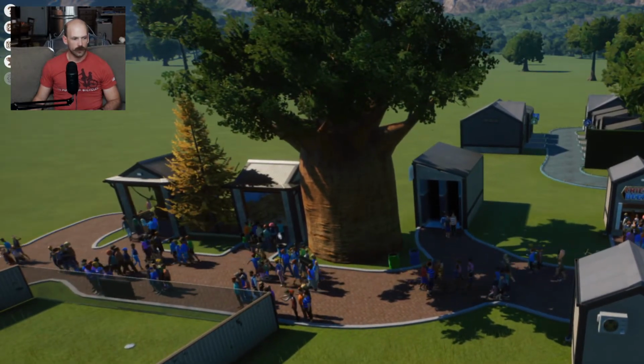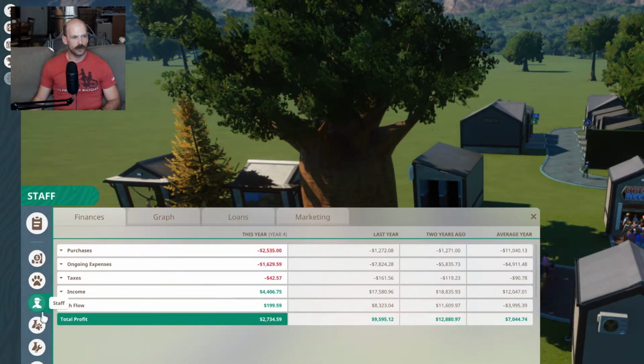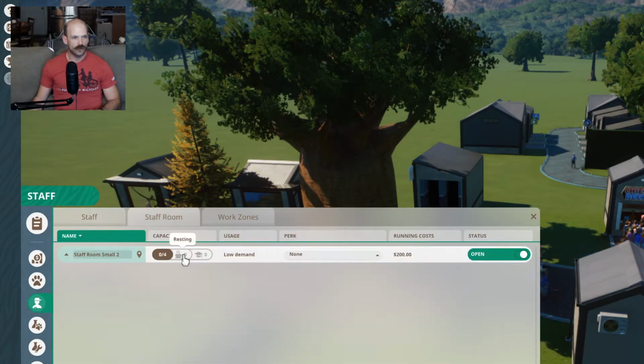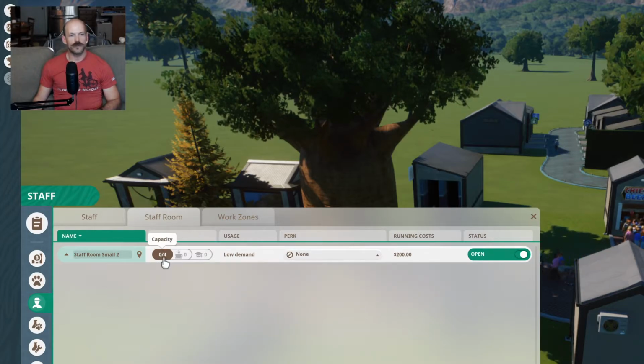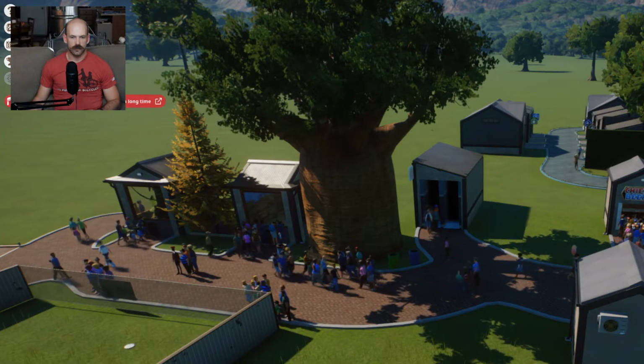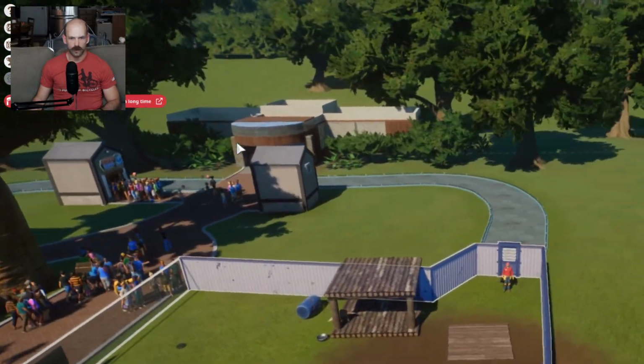Alright, finding out how many people. I lost my train of thought. Trying to figure out how many people we have, so there can only be four in there at one time resting, so I didn't need two of them. In that case, why not?